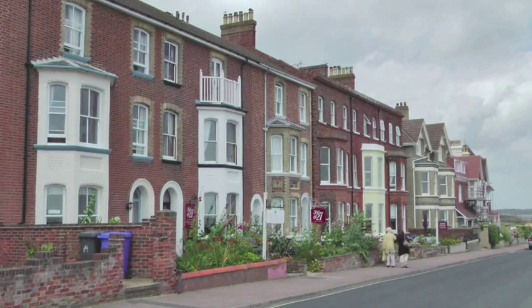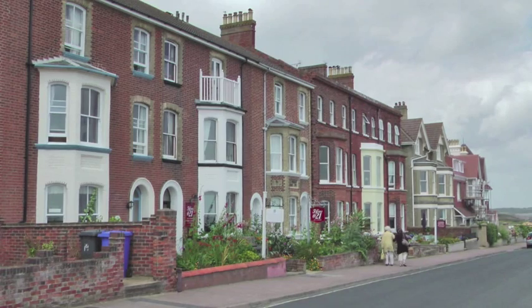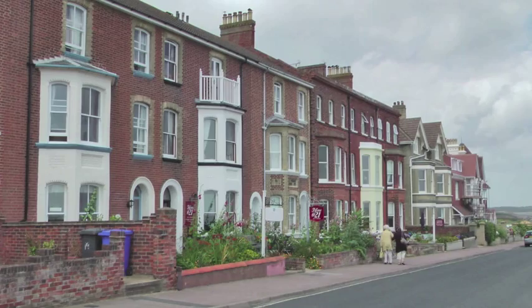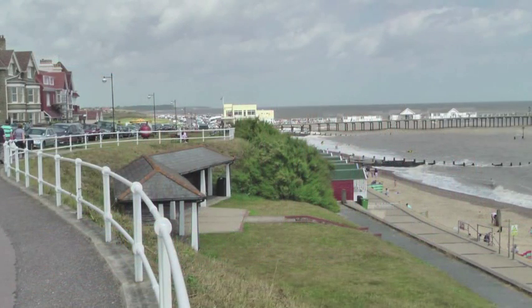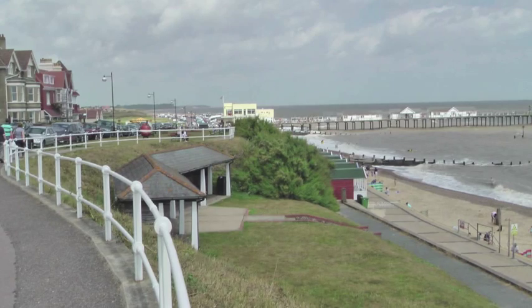Leaving the pier area, we walked up the promenade towards town. We were both impressed with the facades and the architecture of the buildings along the way. And at the end of the promenade, there is a nice view back down the beach towards the pier.